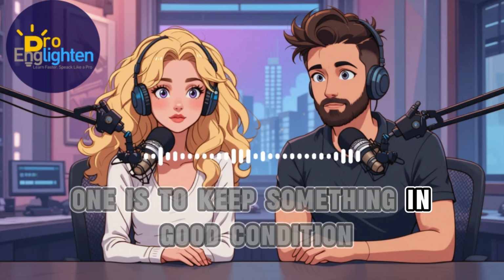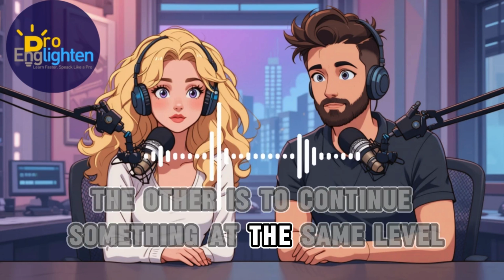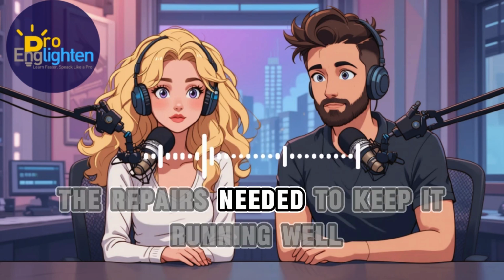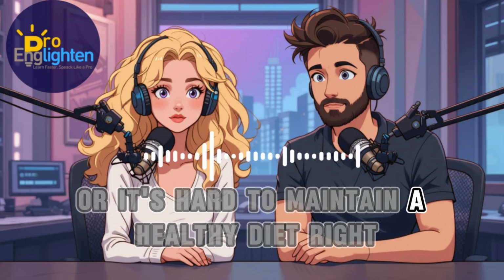One is to keep something in good condition, like a car or a house. The other is to continue something at the same level or rate. Like, he maintains his car regularly. Yeah, he does the checks, the oil changes, the repairs needed to keep it running well, to prevent it from falling apart. Preservation.